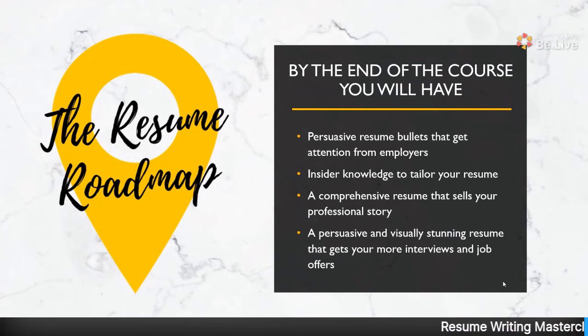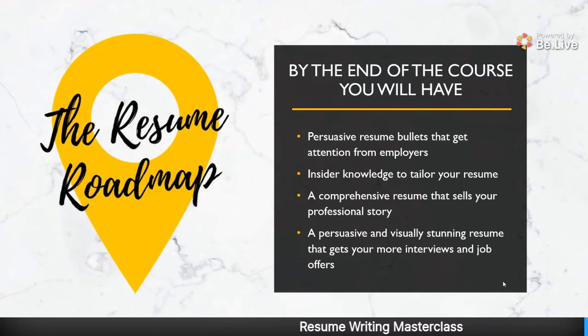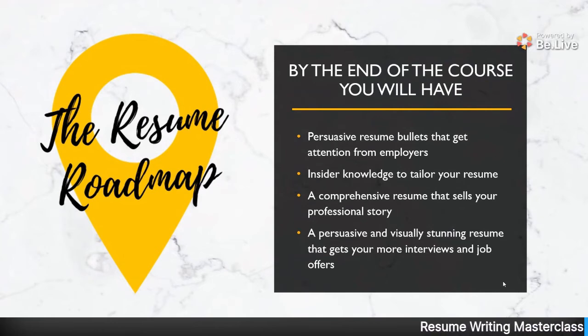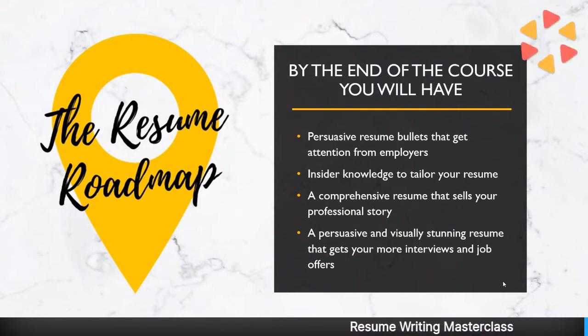It's also going to help you learn how to get insider knowledge to tailor your resumes better to the applications that you're applying to, and also how to use that insider knowledge to really appeal to your audience, like we were saying earlier. It also helps you create this comprehensive resume that sells your professional story in a way that you could have never imagined before. And lastly, it's persuasive and visually stunning. The course will teach you how to format your resume in a way that's visually appealing to the hiring manager and the recruiter, because when your resume is pretty, they spend a lot more time on it. And of course, that increases your chances of getting a phone screen or an interview.